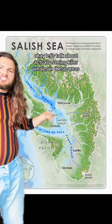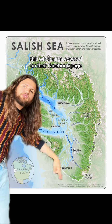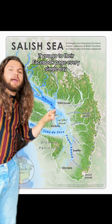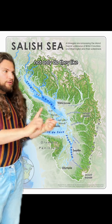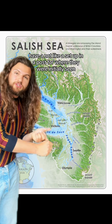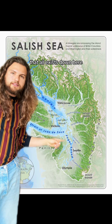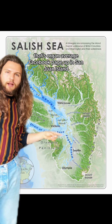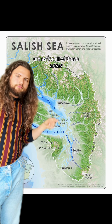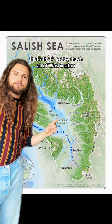Okay, let's talk about actually seeing killer whales in these areas. You want to see orcas from land? Oh, you kidding me? Orca Network covers this whole area on their Facebook page. Every single day, any group of orcas that shows up in this area, not only do they have a setup and a post for where they were initially seen, but everybody will come together and organize: oh, they're going this way, oh, they're going that way. That all exists down here on Orca Network's Facebook page. Up in San Juan Island, you have the San Juan Island whale watching sightings group. That's for all of these areas, not just San Juan Island specifically. So that's pretty much all of Washington covered on that front.